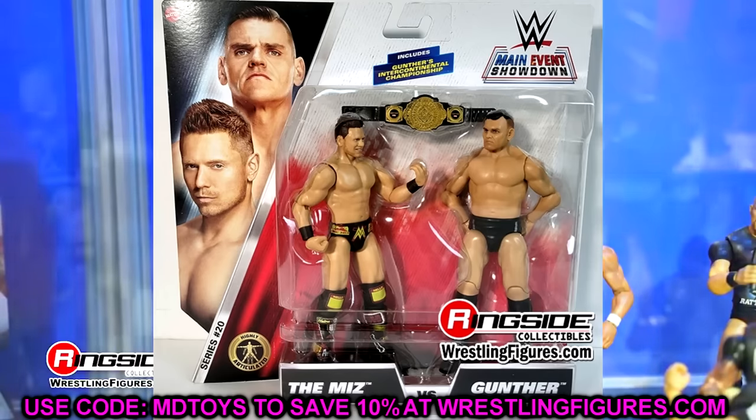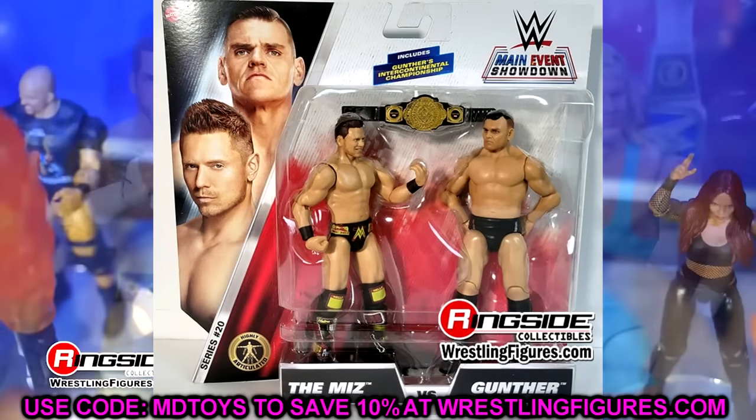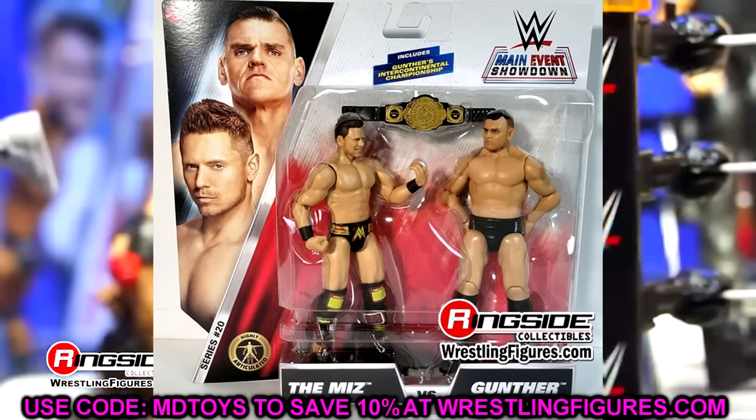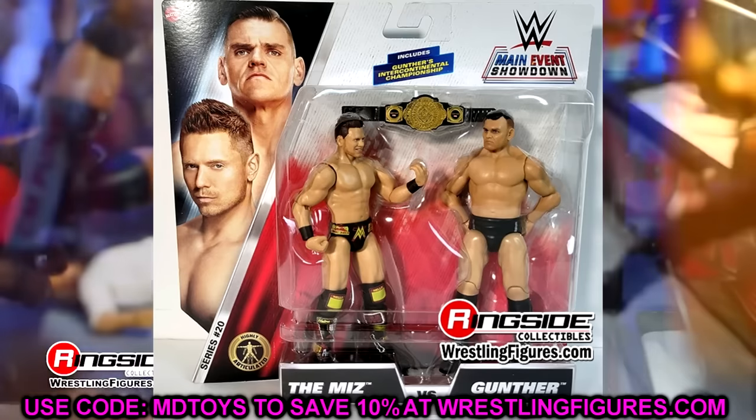But then the last one is going to be Miz and Gunther right here. And the Miz and Gunther is a solid one. Nothing that I necessarily want, but if you guys want that Intercontinental title with the Gunther side plates, Miz kind of has a cool attire going. The Gunther's kind of run of the mill, but maybe you guys want that. I don't know. You guys can let me know down in the comment section below.